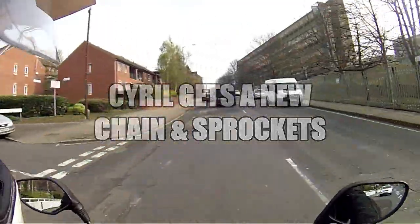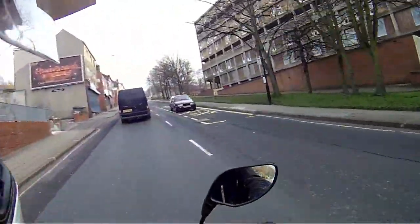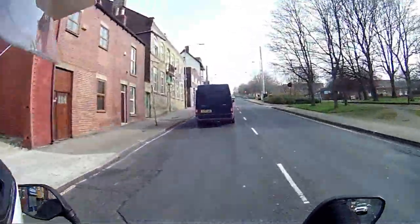Okay, we'll have a little test ride. Just swapped Cyril's sprockets from its standard 14 front, 40 rear, which leaves 6th gear pretty much an overdrive.